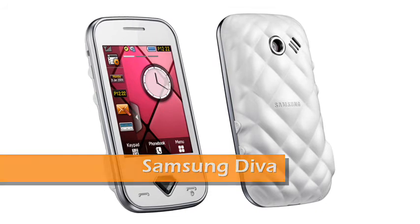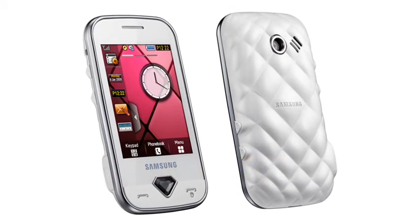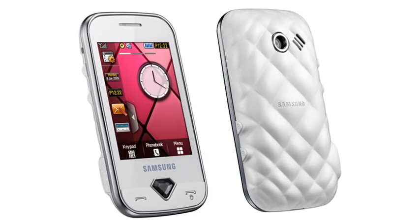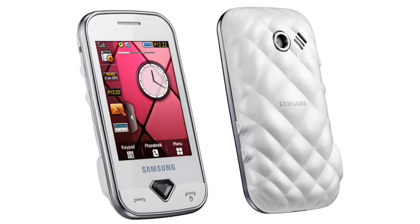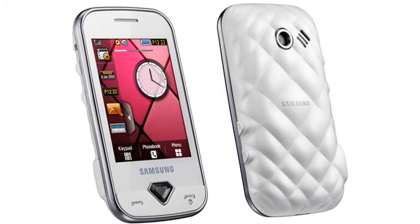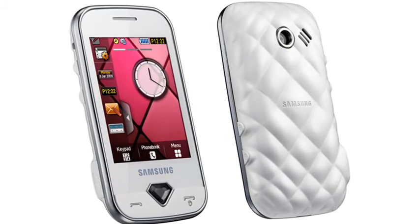A detour into kitschiness, the Samsung Diva was an attempt to make a girly, compact touchscreen phone with a quilted back and jewel-shaped navigation key on the front, but the feature set was very disappointing, and frankly, the whole thing was rather patronising.